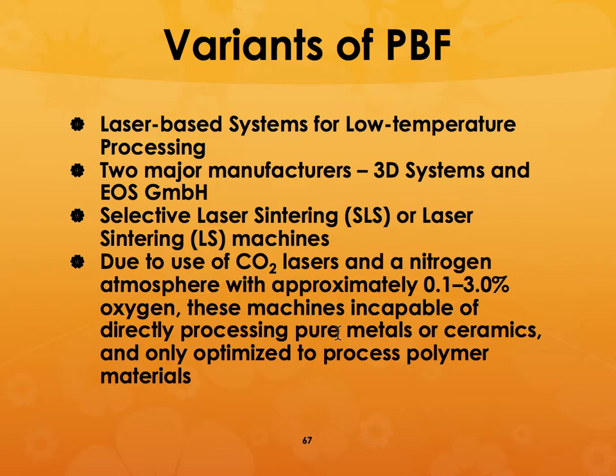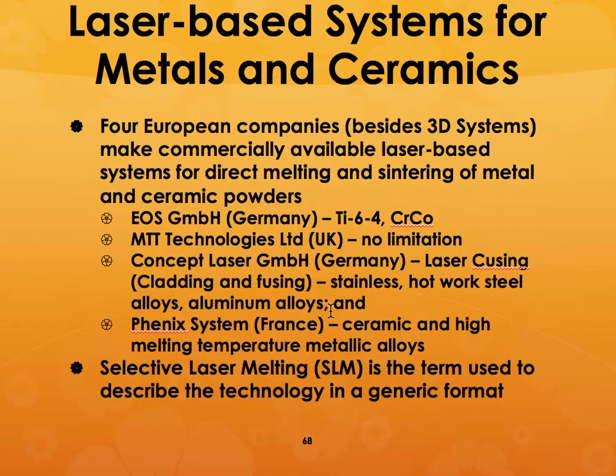But what used to happen was that we would use CO2 lasers and a nitrogen atmosphere with some amount of oxygen in it. So you could not directly process pure metals or ceramics, and they were only good for processing things like nylon. But nowadays, these companies have started making them with fiber lasers and so on. So they are much better suited for high quality metal parts or high quality ceramic parts.